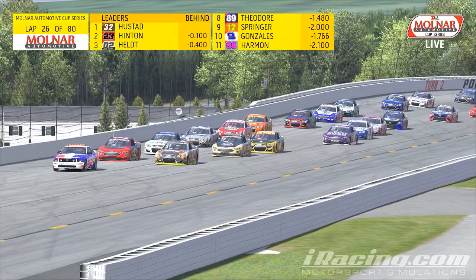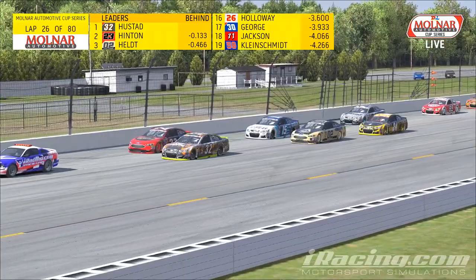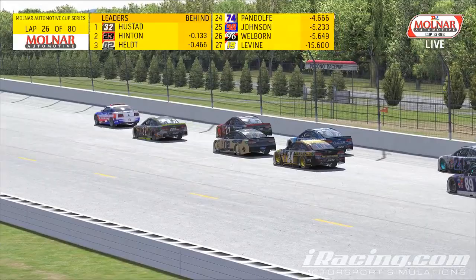So I'm going to let you take us back to the green here, Martin. We're focused on Eli Hinton there in second place, who starts just behind Wade Husted in first. So Eric Wolf's got some catching up to do, guys. We're about to go racing back at Pocono.